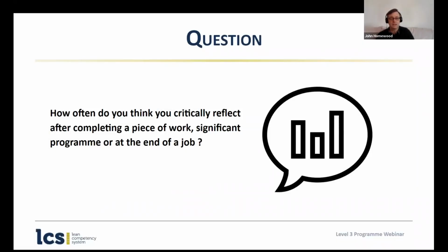As an open question, really, again, how often does one critically reflect after a piece of work? Maybe more critically after a piece of work. There might in fact be explicit surveys, or you might do an internal review. And again, you might do that within a larger program. It might take a few months, a few years. And maybe you do that as well at the end of a job, or at least it might prompt you to move on to another role. But a lot of this critical reflection is explicitly put together within the body of the program.